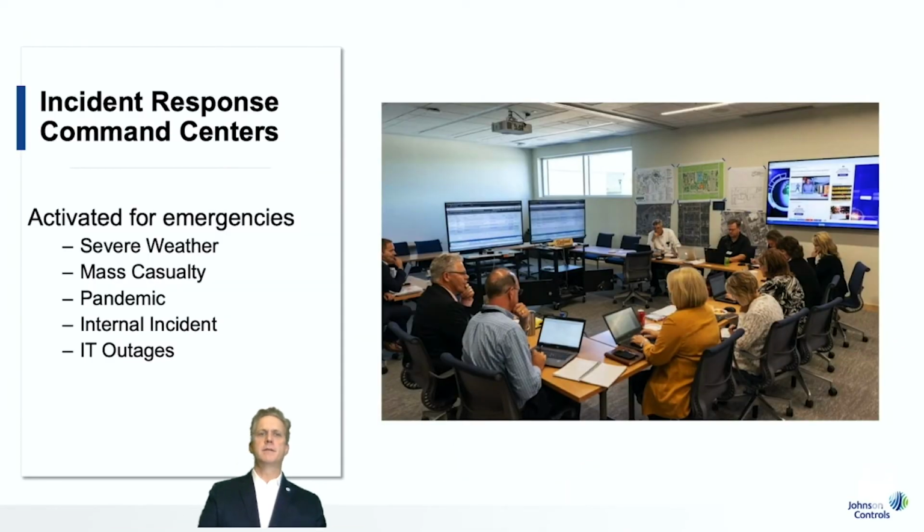First is the Incident Response Command Center. Almost every hospital in North America has some form of an Incident Response Command Center. Typically they are activated when they are needed in case of emergencies. Those emergencies may range from severe weather events to mass casualty events. As we've recently found out, pandemics, internal incidents, that could be security incidents, and believe it or not, IT outages, which can happen from time to time.